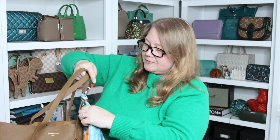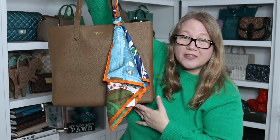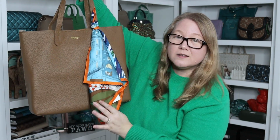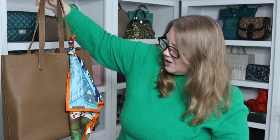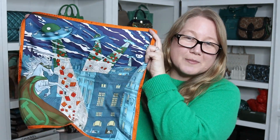And if I'm taking a scarf on a bag out in public, I always do a double knot for a little extra security. But then you could hang it like that, and then you get a lot more of the scarf design and the color, and that's really pretty. I like that a lot. I've never tried that before. I just came up with it, and I think it looks great. That's really pretty. I love that. Awesome. So that is what I got from Hermes.